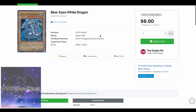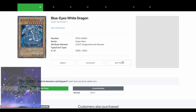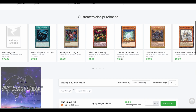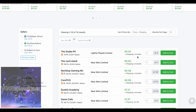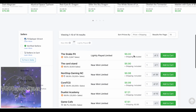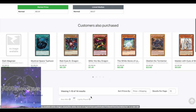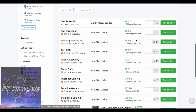Dual Terminal Super Rare, actually. Let's refresh this real quick to make sure. Yeah, still $6, still 3 of them, market value $9. This guy has 6 of them, 3 of them for $6. Dual Terminal gets bought out all the time, just all Dual Terminal cards. So with only 14 on the market, and this guy having the 6, I would get all of them.